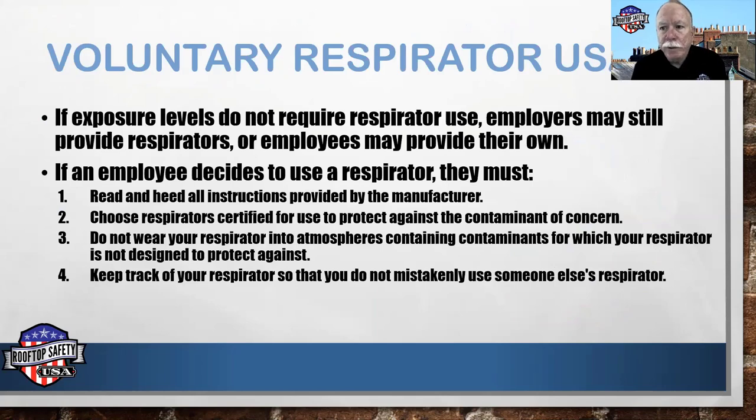This probably doesn't apply much to our industry because I think we're beyond voluntary respirator use in most of the chimney service operations I'm aware of. We're going to require respirator use, but OSHA does have some specific rules about voluntary use. Basically, if your workplace isn't reaching or exceeding the permissible exposure levels, then you're not required to wear respirators, but employees may choose to voluntarily wear them. In that case, they still need to follow manufacturer's instructions and make sure that the respirator is proper and so forth. Make sure they're using their respirator.